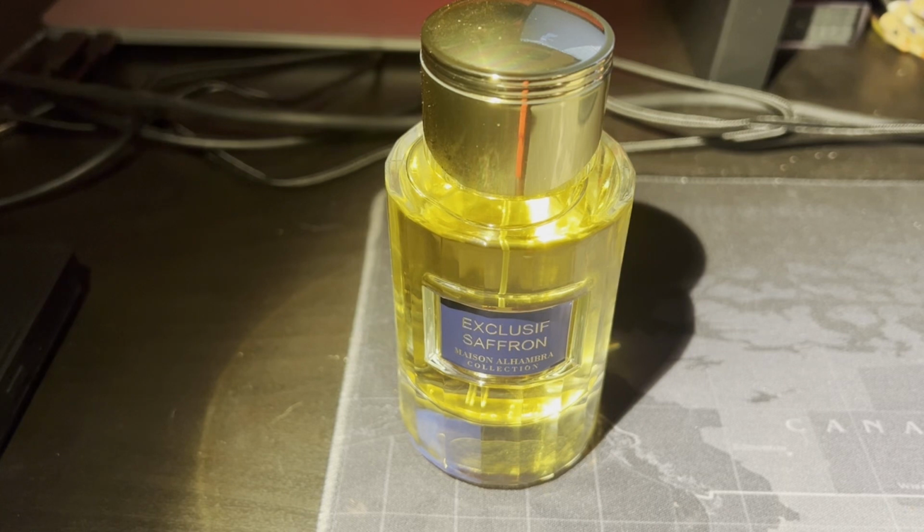And again, this is a Maison Alhambra, which is a subsidiary or sister company of Lattafa, which is a known dupe house. The notes in this are black currant, tonka bean, and saffron in the top. In the mid, you have rose and iris, and in the base, you have vanilla, guaiac wood, and leather. Immediately, the scent profile, this blend is very well done, especially for 16 bucks. But for any range of price, I would say that this is a well-blended fragrance.